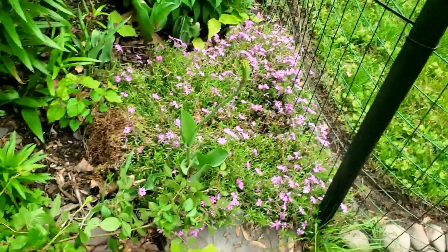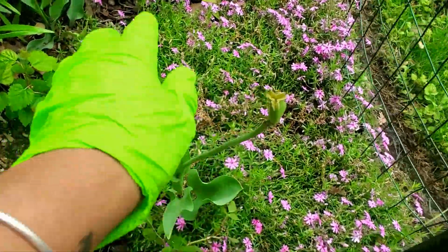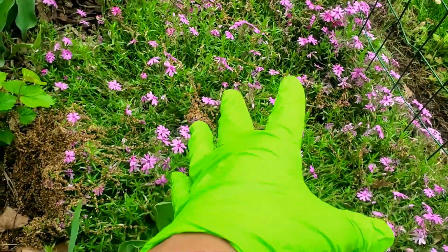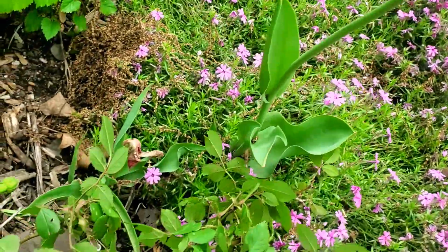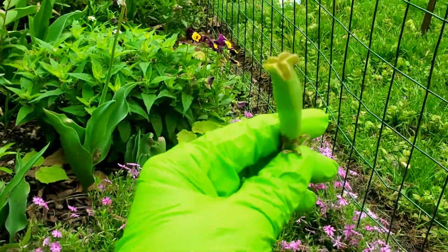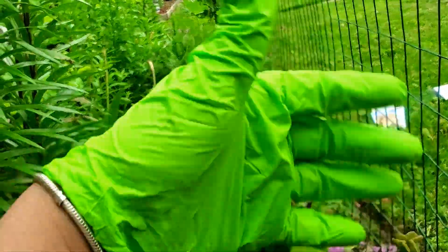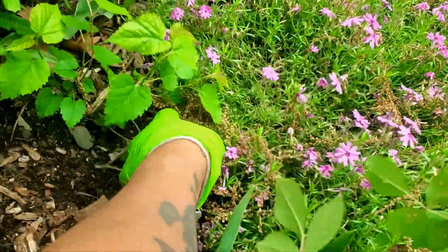Okay, let's check this out. This is the creeping phlox that I was talking about. It's starting to get out of the season, which means there is not a lot of flowers going on. Eventually it will die off. But my tulips, as you can see, obviously they're done. A lot of my tulips, there is no more. The season has passed. So we just got to do a little bit of the maintenance.